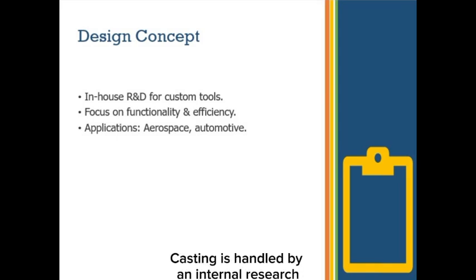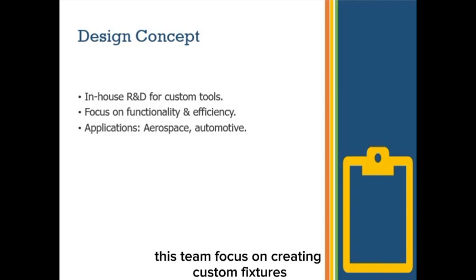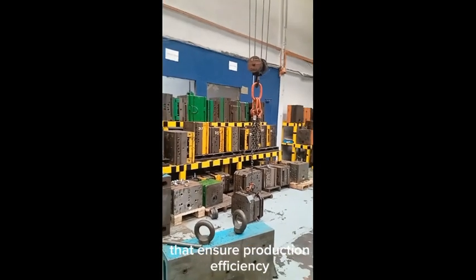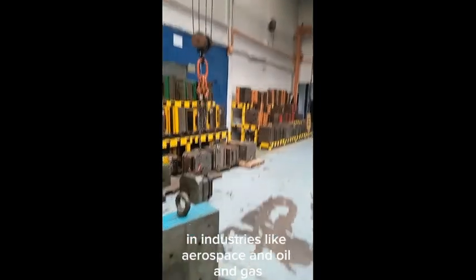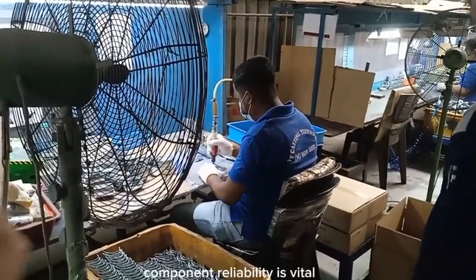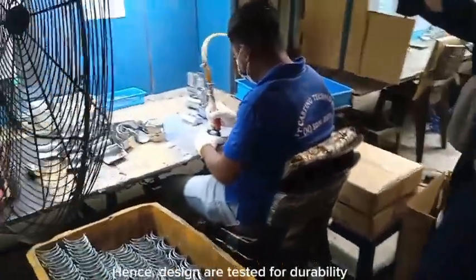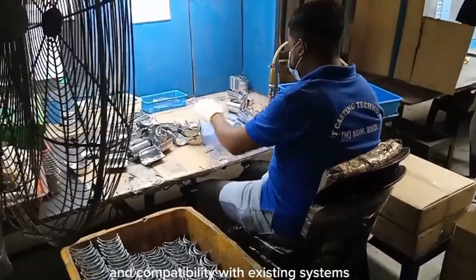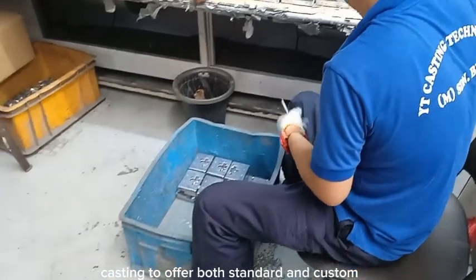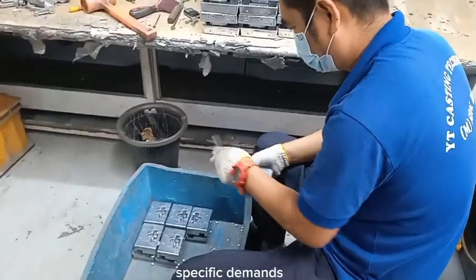Design at YT Casting is handled by an internal research and development (R&D) team. This team focuses on creating custom features, jigs, and die molds that ensure production efficiency. In industries like aerospace and oil and gas, component reliability is vital. Hence, designs are tested for durability, thermal resistance, and compatibility with existing systems. This approach allows YT Casting to offer both standard and custom solutions that meet clients' specific demands.